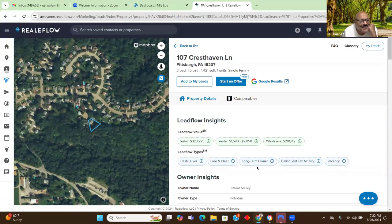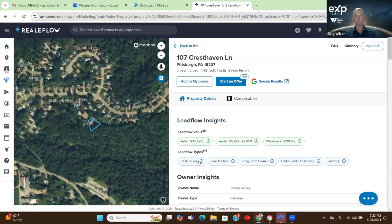Yeah, it actually has it down here too. When you click on each individual record, it gives you the criteria types. So he paid cash for it, he or she. The owner is free and clear, a long-term owner, with delinquent tax activity, and they have a vacancy. I would definitely contact these people.